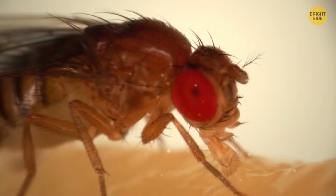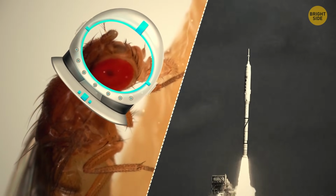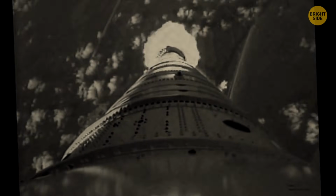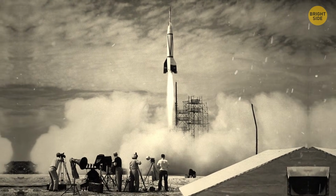It's hard to imagine a fruit fly with an astronaut helmet on, but they were indeed the first living creatures to be launched into space. That was back in 1947, when they waved goodbye to the Earth in a V-2 rocket, reached an altitude of about 68 miles in less than 200 seconds. They then returned to Earth by parachute.